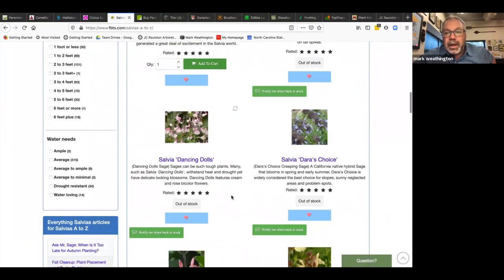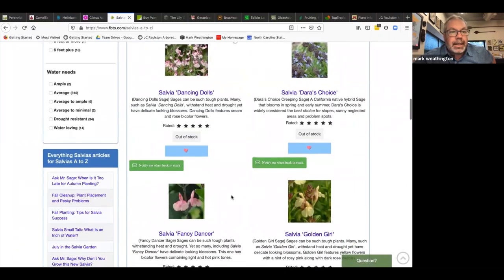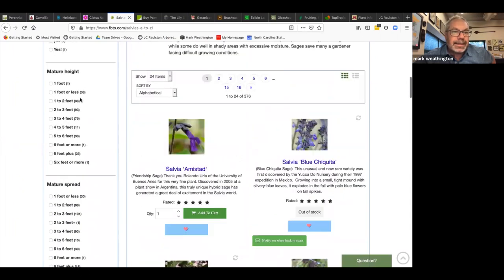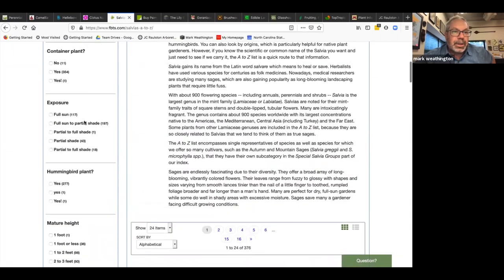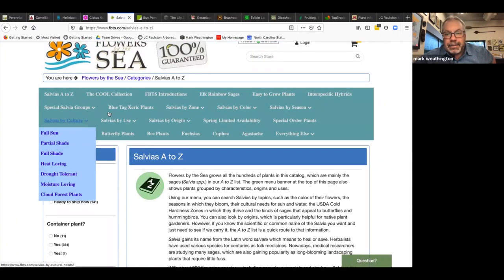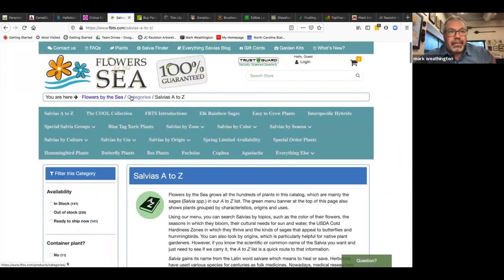They don't always put hardiness on there, but you can do it by size, exposure, that kind of thing. But they are encyclopedic with sages. So if you like a certain type of salvia, you can certainly probably find cultivars of it here. A lot of stuff.